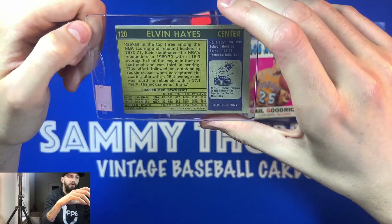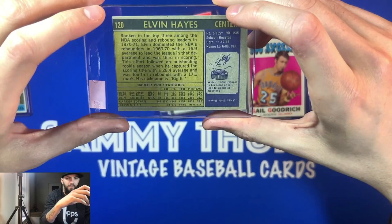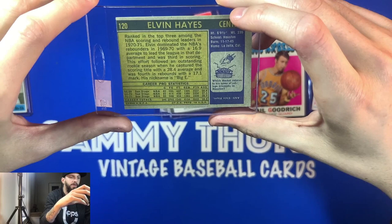He was the center for the Houston Rockets here. I guess he was with the San Diego Clippers for a long time. And look at those numbers. 28-4, 27-5, 28-7. Just really overall some really great numbers. Ranked in the top three among the NBA scoring and rebound leaders in 1970 and 71.